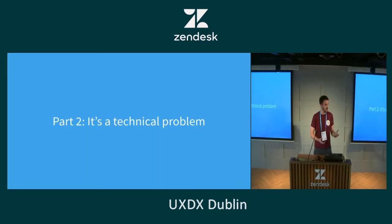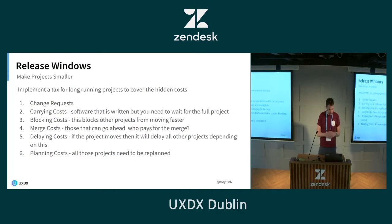So the next section was looking at it from a technical problem, because these issues that I've just been describing, they've been solved. A lot of companies have figured out how to break down systems, how to create isolation so that you don't have this kind of spaghetti code, or everybody trying to touch the same thing. So we said, okay, how can we make the release windows smaller? If we make projects smaller, then they won't have as long durations, so you'll have more windows between them, because if you shrink the window, the duration, more gaps show up.